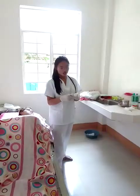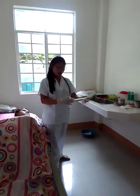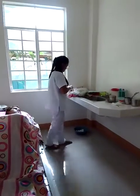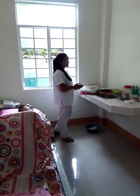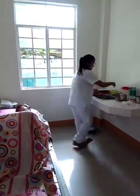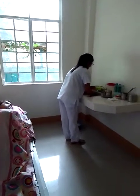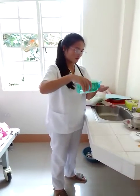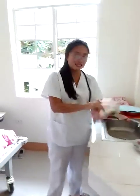Since genital, clean. Then, ibutang ito siya sa waste receptacle. And then, wash hands. Then, alcohol, to help prevent the spread of microorganisms.